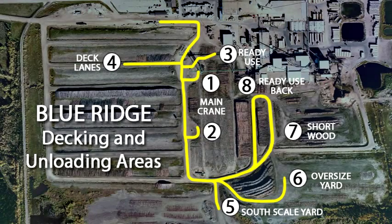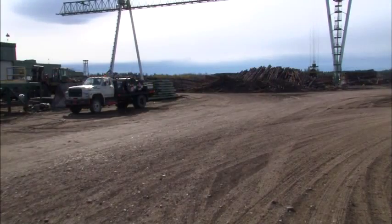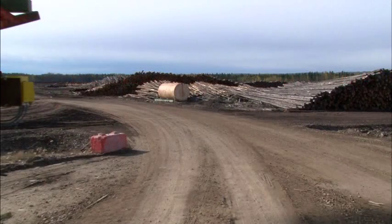In this final section, we want to show you a drive-through of the yard at Blue Ridge so you have a better understanding of where you may be asked to offload. When leaving the scales, make a right at the 3-way intersection. The dewrapping station is on your right and the main crane area and offload booth number 1 is to the left. To the right of the dewrapping station are the deck lanes.